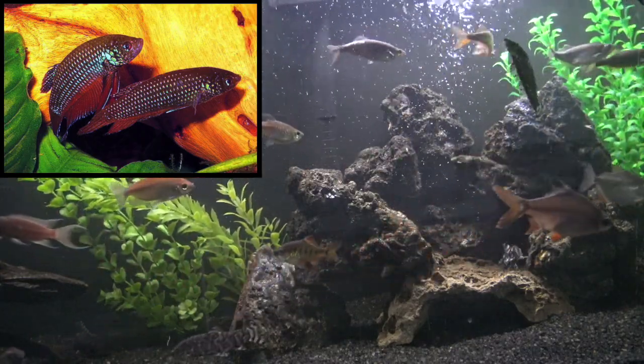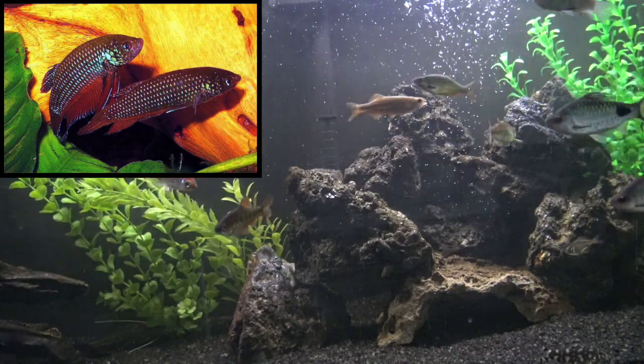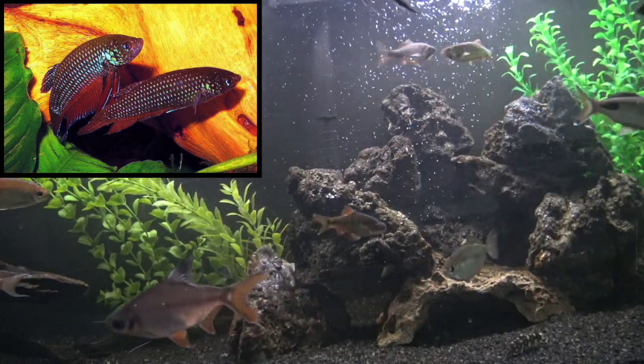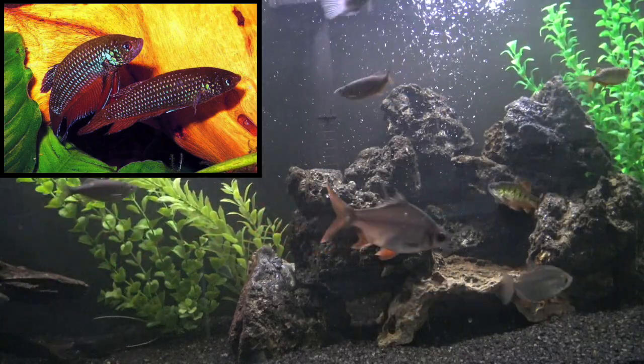My brother has a betta tank up in the room, and he's got some other fish. He gets along fine. So it's a really cool centerpiece to have even in a tank like this. You can put them in with other fish, it's not going to hurt anything. But the betta is probably one of the most bulletproof fish in the tank.